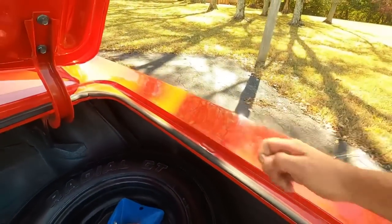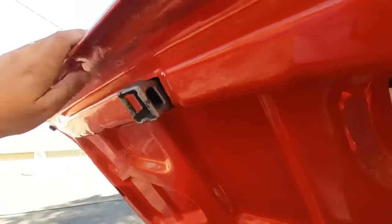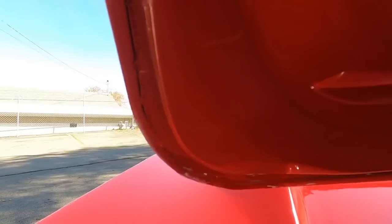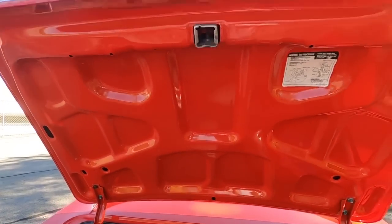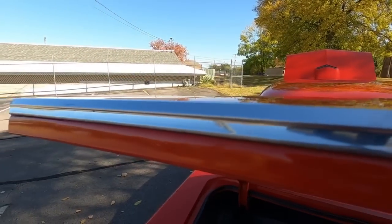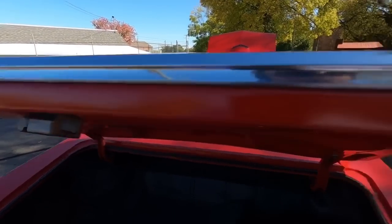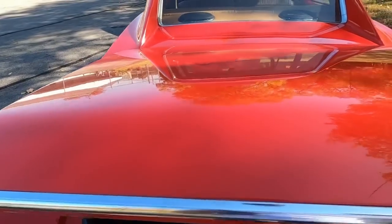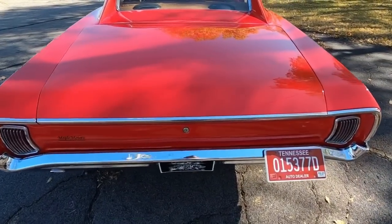See where it's been fixed on this side. Little crumbs out of the jamb there. Around your trunk lid is in good shape. Coming on down. Little chips there. And it shuts easy. Barely shut that down.